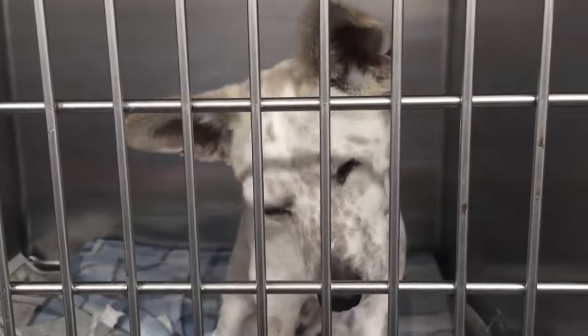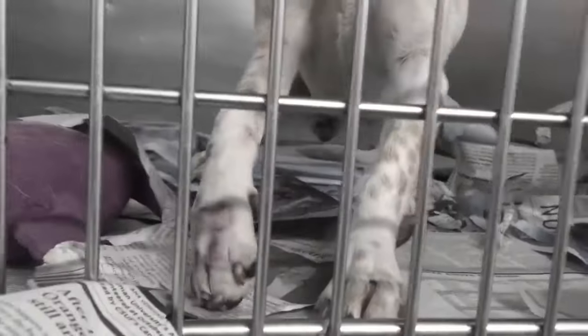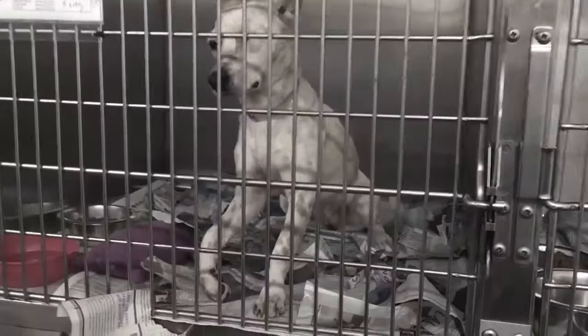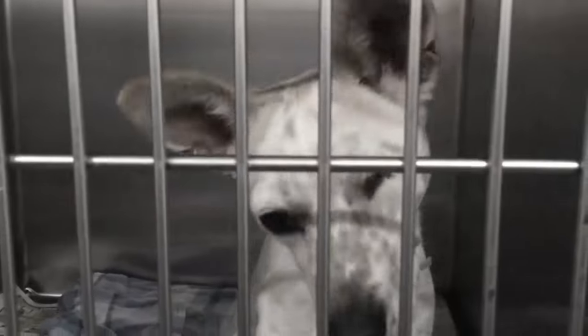In addition to neglect, 1.5-year-old Charlotte was suffering from an injured eye and a serious leg injury, possibly the result of being hit by a car. All the nerves and tendons have been severed, and it never healed correctly. It never got any medical attention. And because of this, it had to be amputated.